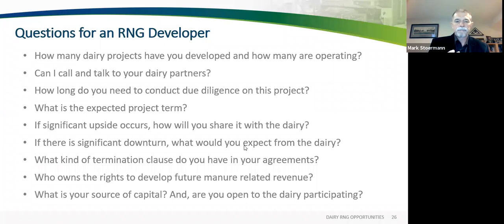Something I think that people don't often think about are the next two questions. Number one is if there's a significant upside that happens in the RNG market, how will the project share that with the dairy? Or are you going to be locked into the same thing? For example, if the prices go from that $100 per MMBTU that Brad showed you to $200, is that all going to the developer or is that going to be shared with the dairy?